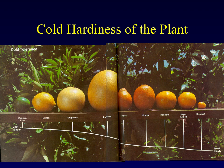So this is an older picture out of a book, but a really nice representation of the cold hardiness among all the different types of citrus, starting with the most tender on the left-hand side, the Mexican limes, lemons, grapefruit, the great big huge pomelo, all the way across over to the most cold hardy, which are the kumquats.